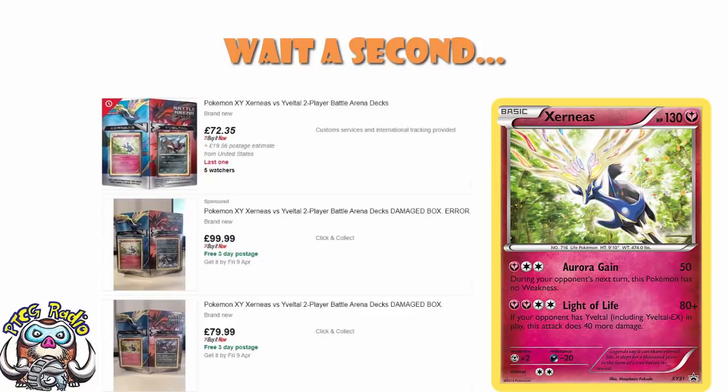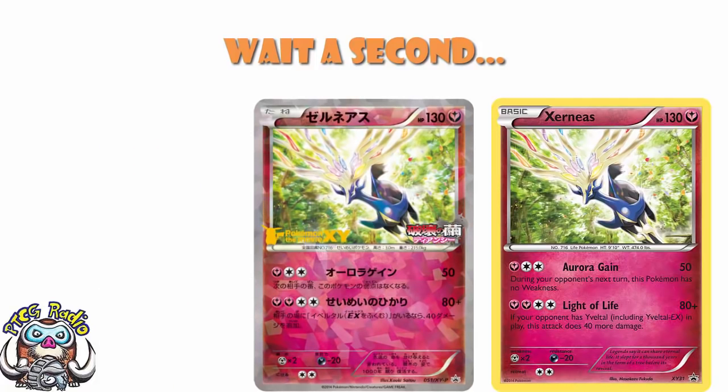I saw a chance to pick up a cool promo that I don't actually have for a couple of £. I thought that was a pretty good idea. But now, ladies and gentlemen, I want to know what you think about all of these stories, about the wrong illustrator, about all of that, these new products and everything.